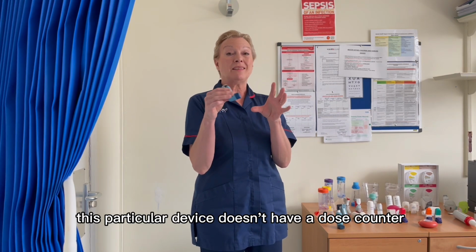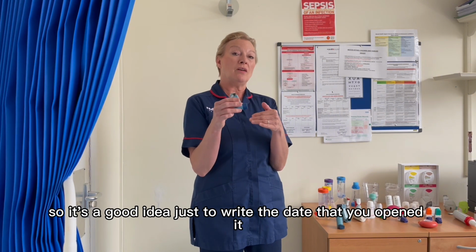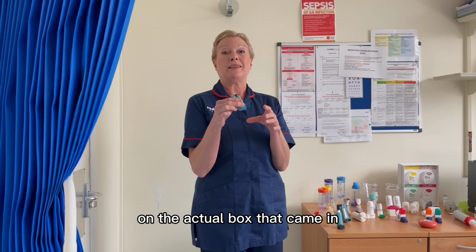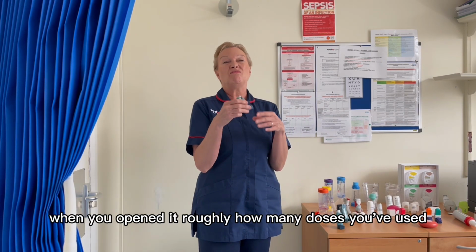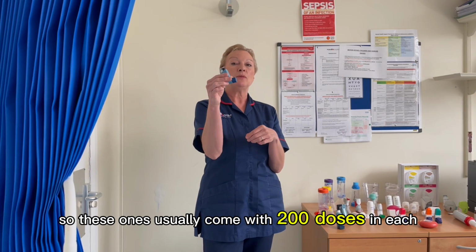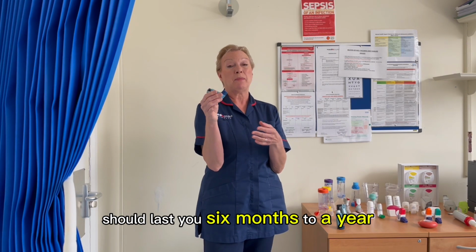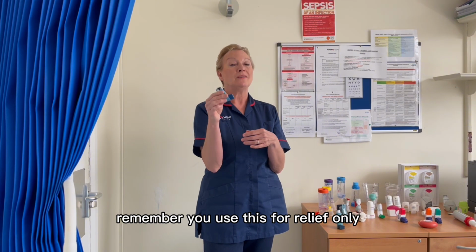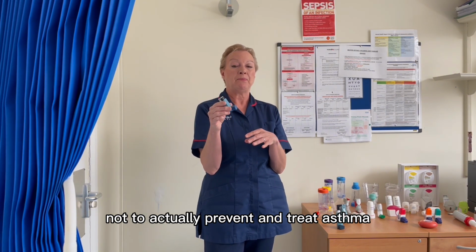This particular device doesn't have a dose counter, so you don't really know how many doses are left. So it's a good idea just to write the date that you opened it on the actual box that it came in, so you have some kind of idea roughly how many doses you've used, and then how many more doses are left. These ones usually come with 200 doses in each. Should last you 6 months to a year if your asthma is well controlled. Remember, you're using this for relief only, not to actually prevent and treat asthma.